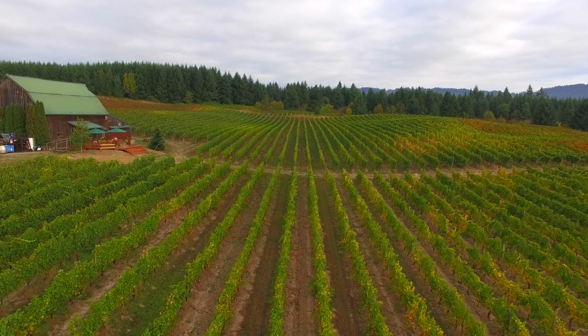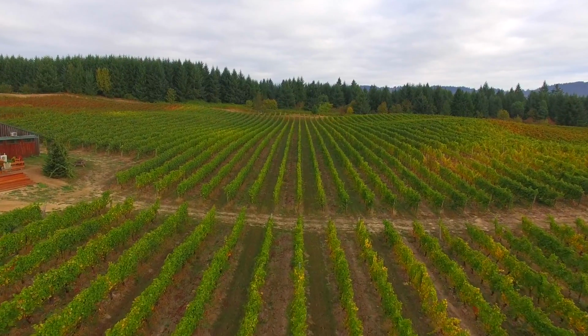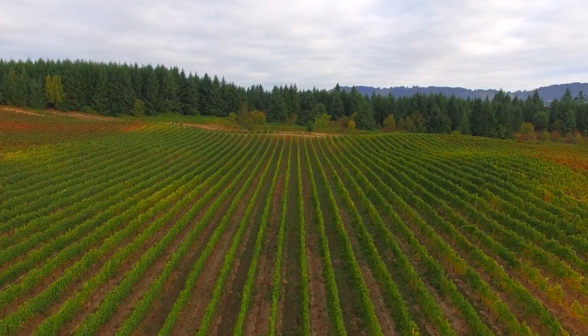I think of it in a way like a winemaker who's fishing the same stream every year. We're fishing different pools, trying to catch fish at different times. Same stream, but in different ways.